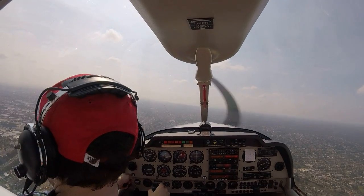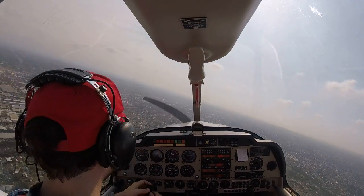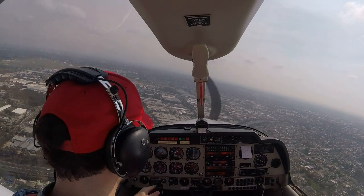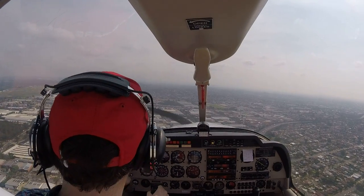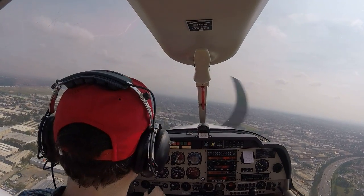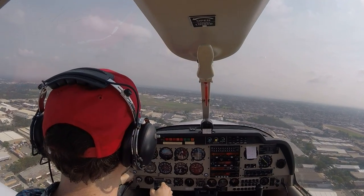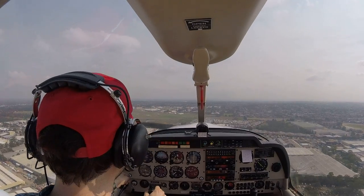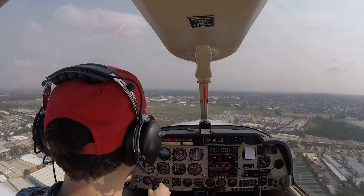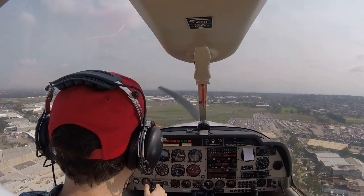Touch and go, glide approach. Bravo Zulu India, downwind, touch and go, glide approach. Uniform November Hotel, going around. Lima Zulu November, clear touch and go. India 3 November, clear touch and go.